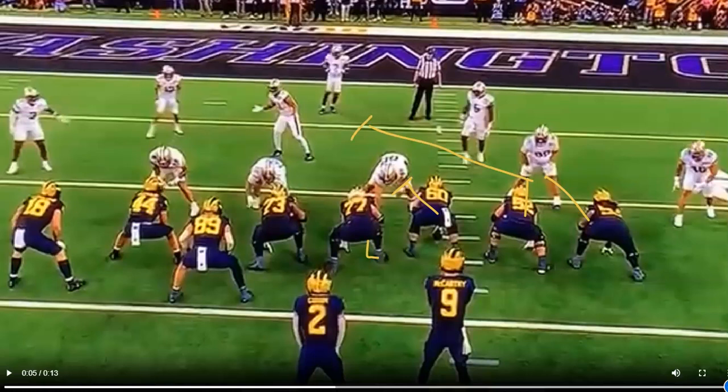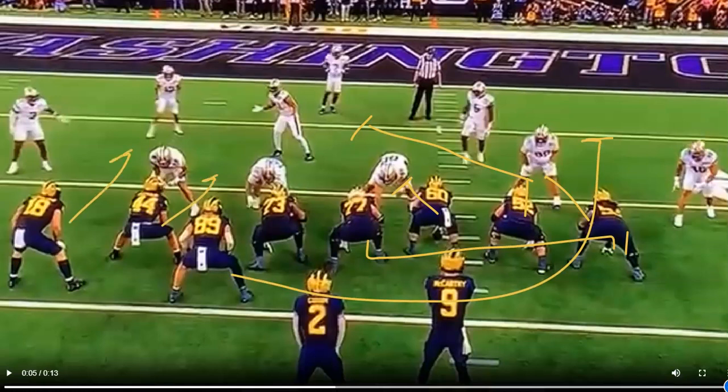All right, you get a guard pulling and kicking out. So he's going to kick the edge player. And then you're going to get a backside wrap from the H-back, the H-back number 89 right here. He's going to wrap up to the play side linebacker. You get a little seal there and a seal there. Blake Corum, little jab step, and now he's just going to follow his H-back 89 up into the hole.